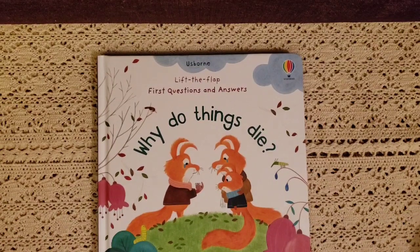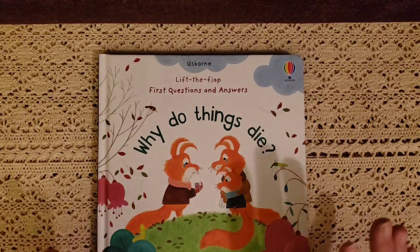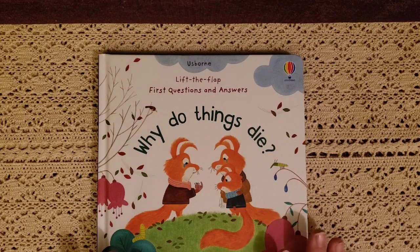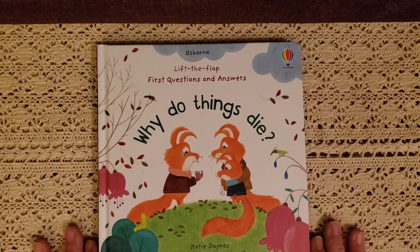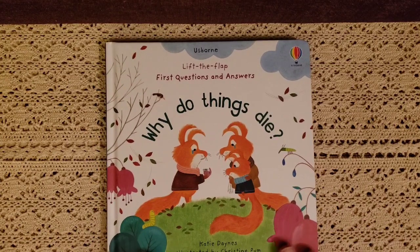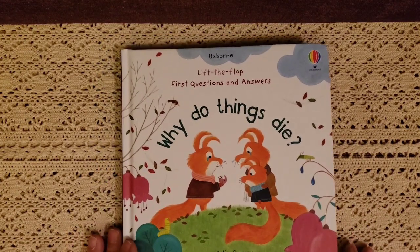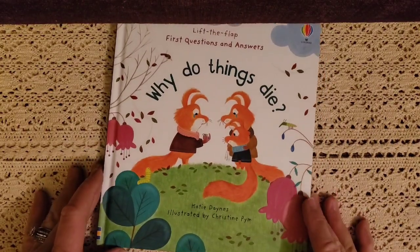Also, I had lost my mother and sister and brother in a very close time frame within a 3-year period. And we had lost somebody else in our family, an auntie. And of course, we always want to know, why do things die? And sometimes it's really hard to answer that with children. You know, why do they die?